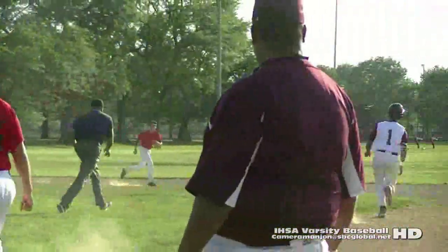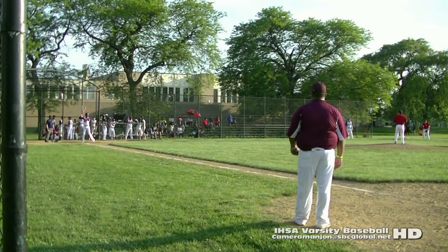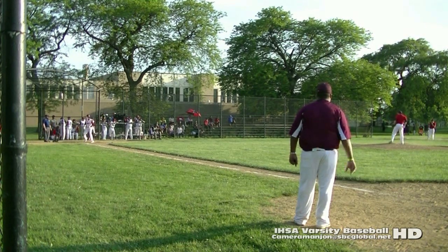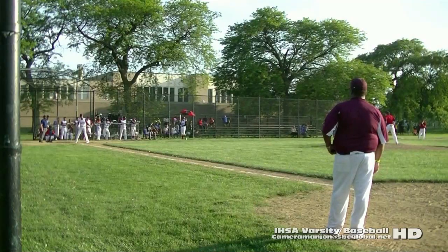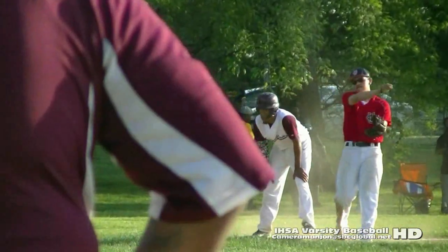And there goes the base runner. Grab second base easily. Low on the way. In there for a strike. Skips one. Safe at third.